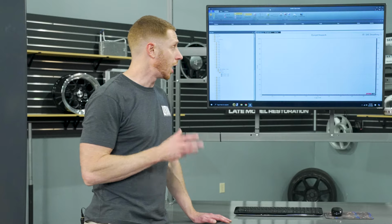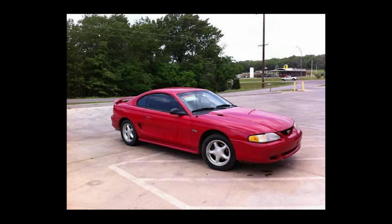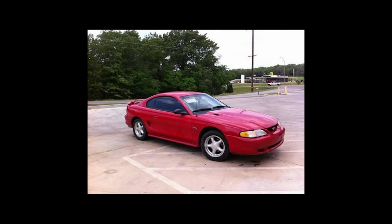It's dyno day. We'll get right down to business. The car we're dynoing today is Michael Schnick's 1998 GT. He's owned the car since 2012.